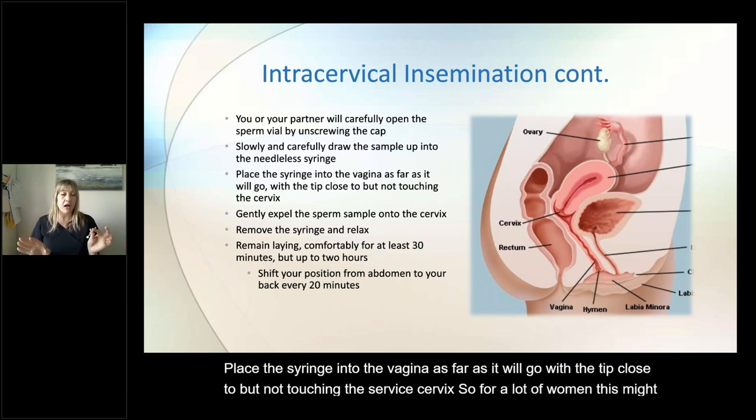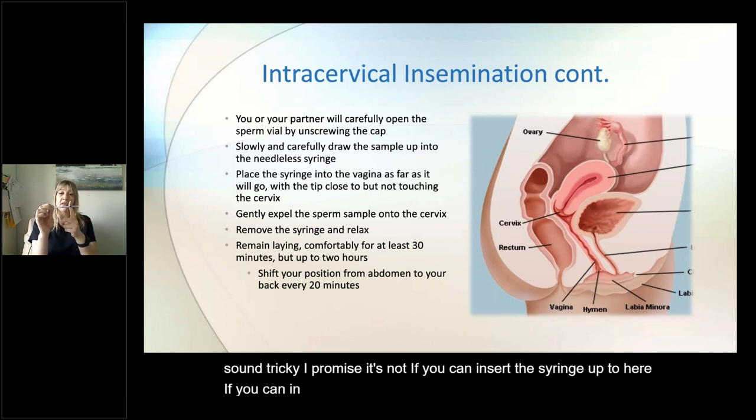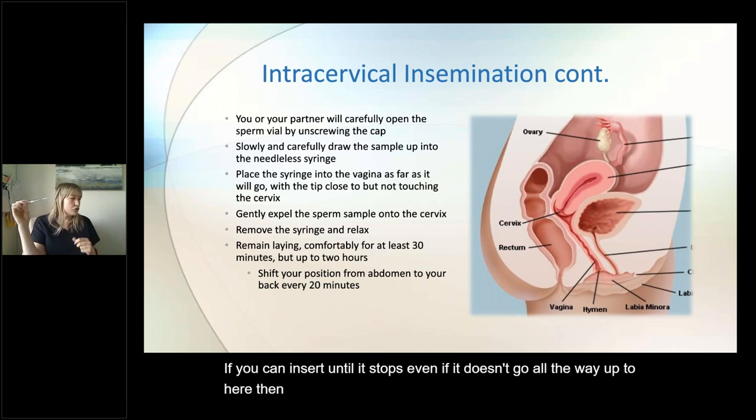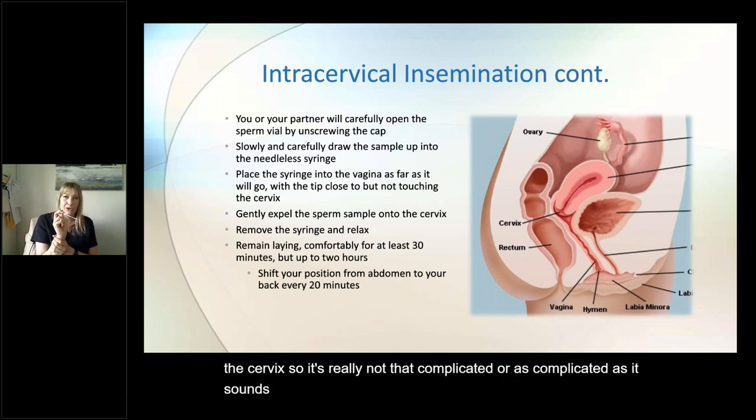I promise it's not. If you can insert this syringe up to here, if you can insert until it stops, even if it doesn't go all the way up to here, then you're hitting the cervix. If you go straight back, you're hitting the cervix. So it's really not as complicated as it sounds, or as complicated as this picture looks.